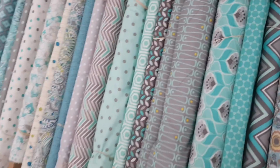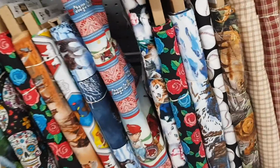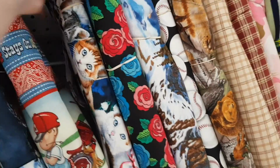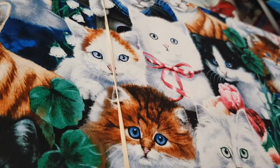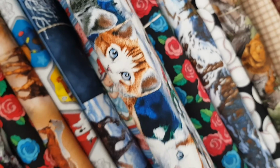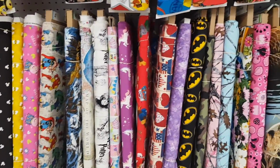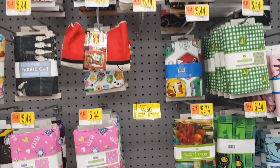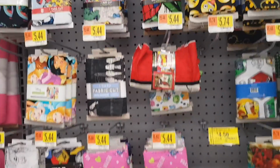So I'm going to go and check out the yarn aisle now. But before I check out the yarn aisle, I have to show you this. I might have to get some of this as well, because this is proper lovely kitschy vintage. And they also have lots of pre-cut 1 yard. I think a yard is more or less a meter.